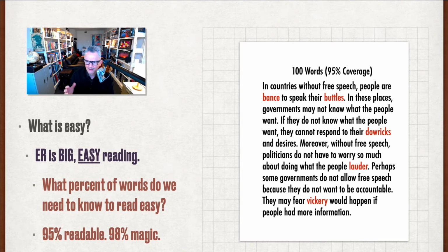So now we can kind of guess: people are banned to speak their buttles. So people are free. People are open to speak their desires. What the people louder, that sounds like what they want. So you can kind of guess at the meaning when you know more of the context. So big easy reading is easy when you know 98% of the words on every page.